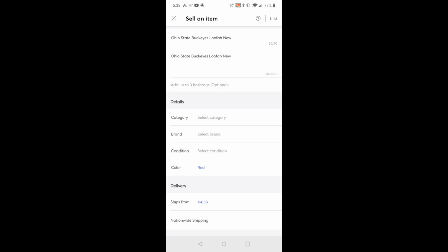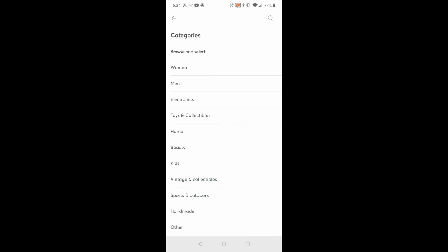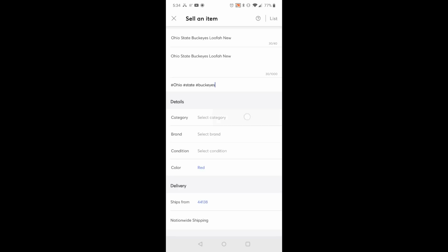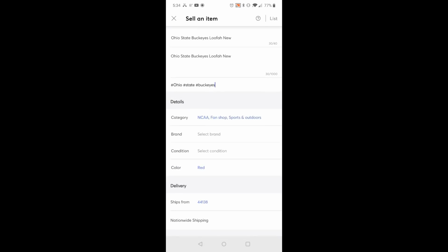Skip the hashtags. Hashtags will go here. Ohio State Buckeyes. Category will again pop up for you. So there's your NCAA Sports and Outdoors Fan Shop. Now, it's not perfect. So if you think it is better under another category, you can go through here and click the items you want, like home, bath, things like that. But I'm being lazy today.